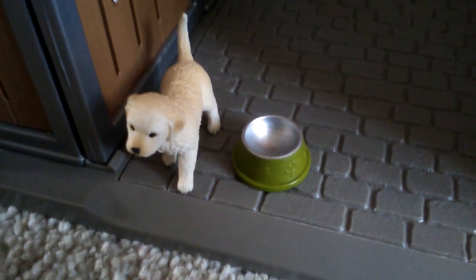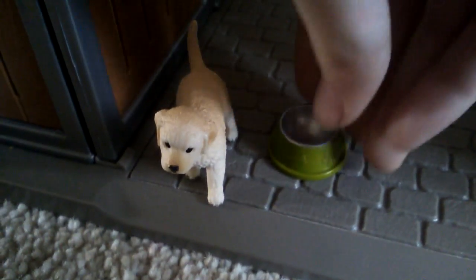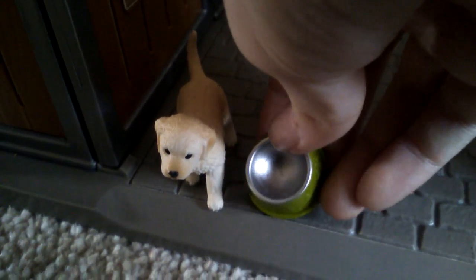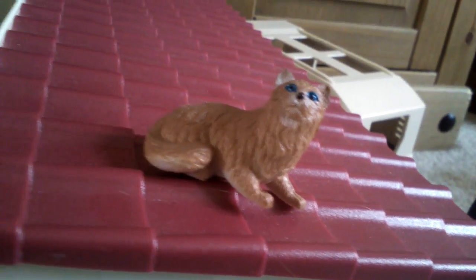So here in the barn, this is Kipper, and he has got a bowl of food right there. And then now we enter the barn. Oh, before we enter the barn as well, this is Brownie, oh, kitty cat. Yes, that's Brownie.